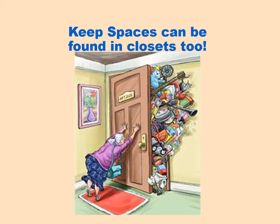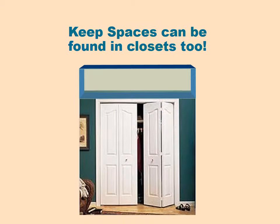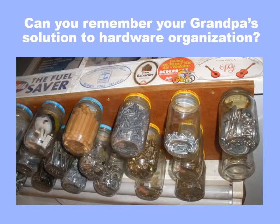Keepspaces can be found in closets too. The space inside above your door along the header. Our solution for a common problem, closet clutter in dorms, apartments, and most all homes across America. KeepTwist. So does this jar your memory?